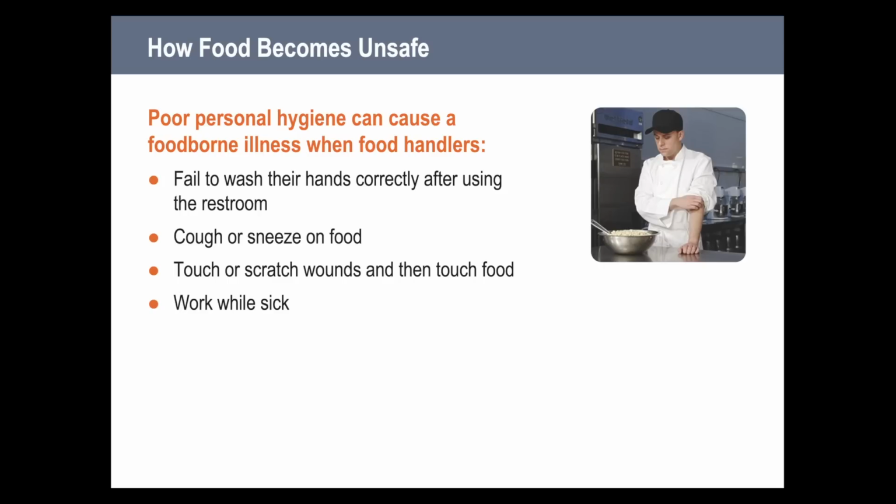Number 3, touches or scratches wounds and then touches food. And the last one, this is very common, it's very sad that a lot of operations will allow their employees to work while they're sick because they can't get their shift covered. But people do work while they're sick and they run the risk of spreading that bacteria.